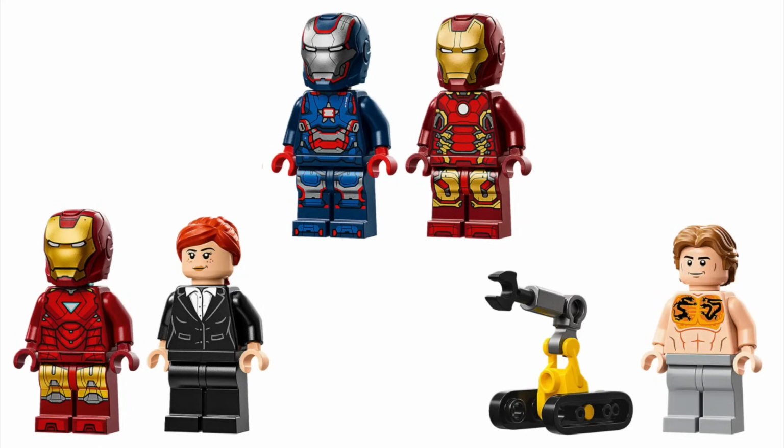Then in the bottom left corner, you'll see the Iron Man armor that comes in the LEGO Marvel logo, which if you don't want to spend $100 on the logo, it is nice that you get that figure here. But on the same token, if you already have the Marvel logo set, now you have a repeat of an Iron Man, and I just feel like for $55, it would have been great to get a new Iron Man armor here.